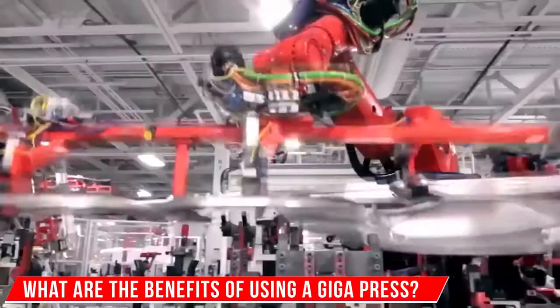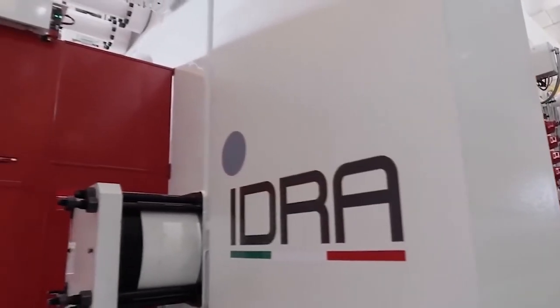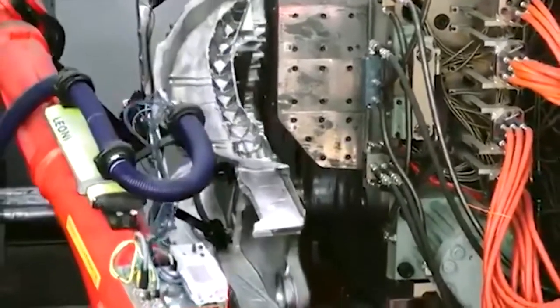What are the benefits of using a Giga press? With the Giga press technology taking shape, they're expecting new possibilities. We can already see the promise of this technology even though it isn't fully developed. The Giga press will significantly increase the efficiency of large and complicated product production.